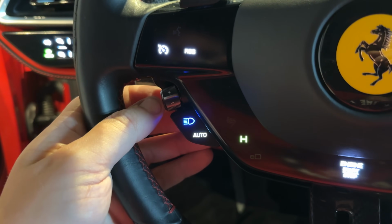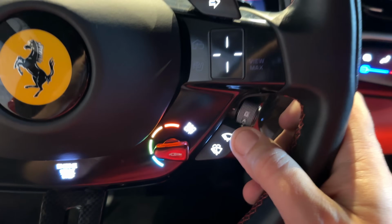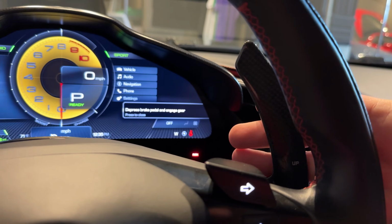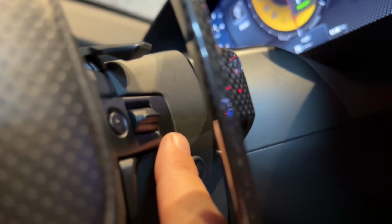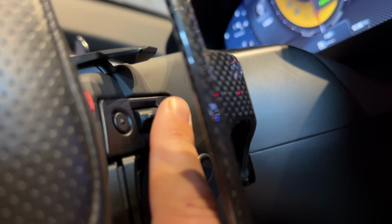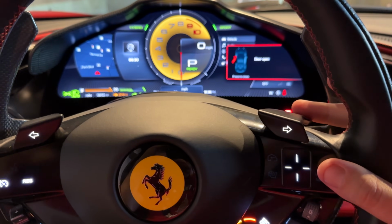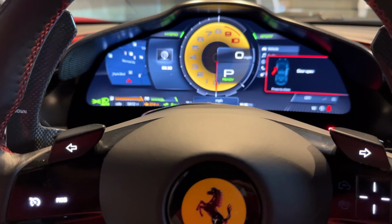On the right, you have your windshield wipers. You can turn them on and off with the buttons and switches on the steering wheel. Behind the wheel, you have your shift paddles to change gear, of course, and your radio controls to change the station or the track, and then also your radio volume. And you even have your turn signals mounted right here on the steering wheel. No signal stalk. You just tap this with your thumb and the turn signal turns on.